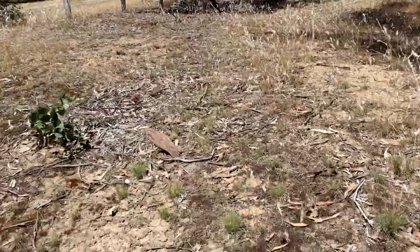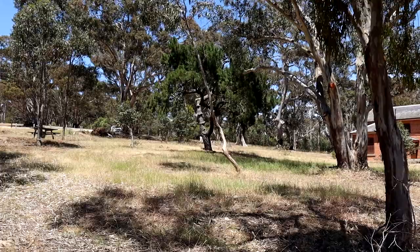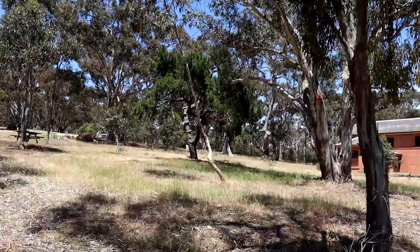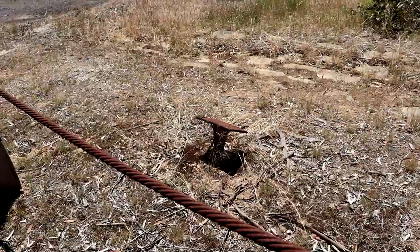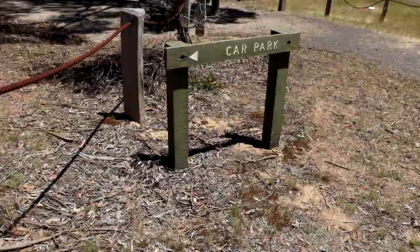But maybe some old bricks of the school. Actually, it would be. Yeah, that's some old bricks from the school, you'd think. Yeah, this is cool. Apparently, there's a flat and cleared space somewhere for a tennis court, but I'm not quite sure where. Assuming there's a plaque here for the school. Yep. Mrs. Jack's private school. And that's just a sign for the car park.